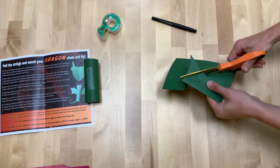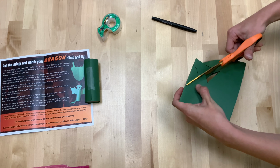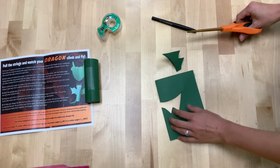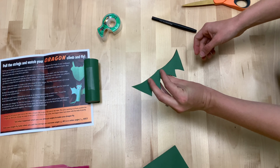You can make your wings look however you prefer. I did mine like this because this is kind of quick for the video, but you can make them as fancy or elaborate as you like. So now I unfold and I have my dragon wings.